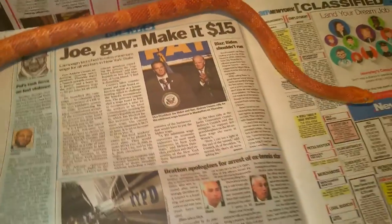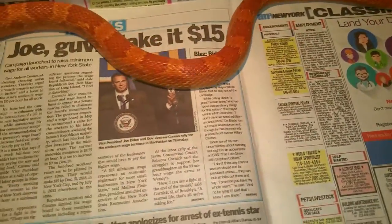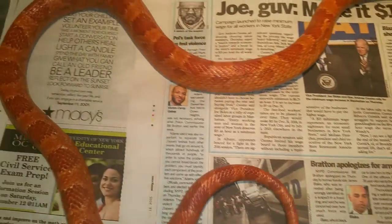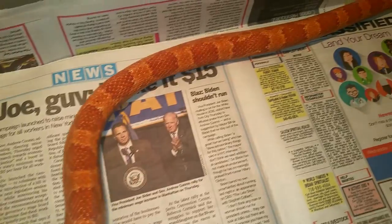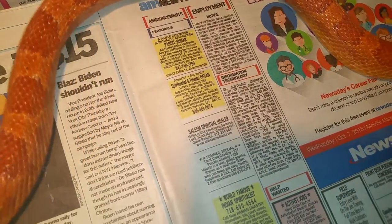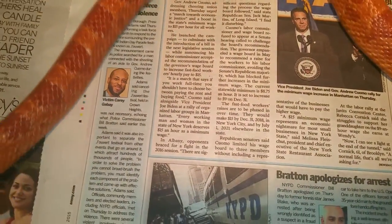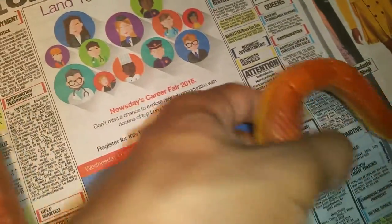A 41 quart bin is a good size. There's a lot of room to stretch around in here. I usually just keep them with a hide, a big bowl of water, and a piece of wood. It's more than enough room. The paper is not that good to grip on, but he's been living on it for a while. Get a look at that head stamp.